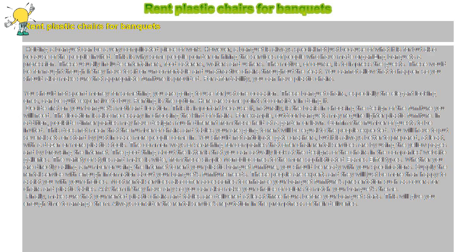Finally, make sure that your rented plastic chairs and tables are delivered at least 3 hours before your banquet starts. This will give you enough time to arrange them. Always consider the rental service's reputation in the promptness of their deliveries.